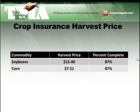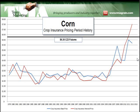So as we look at our crop insurance harvest price, you can see that we are 87% through the average, and the harvest price for soybeans is at $15.40, and for corn is at $7.51. Now remember that harvest price is calculated by taking the October average of the December futures for corn and the November futures for soybeans. So as you can see, we're getting awful close to knowing what the size will be of our harvest payment on our crop insurance claims.